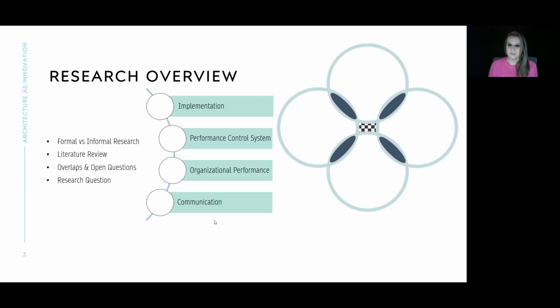There's so much research about it. That's what makes it good to look at, right? Because you have a lot of comparisons. And what we found was that there's implementation problems with the balanced scorecard. Sometimes there's a learning curve. Well, there's consultants who focus on that, so that didn't seem like there was much there for me to research. You know, there's overlap in that. But the performance control system, same thing.